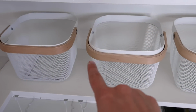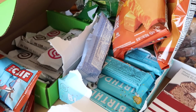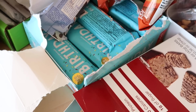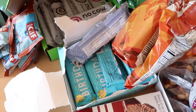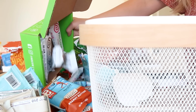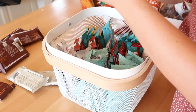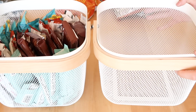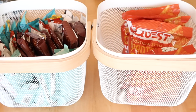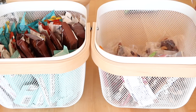One of my favorite things to organize in a pantry is the snack section. So I'm going to be separating all of our different protein bars and little to-go snacks into these IKEA baskets. When it comes to organizing, all you really have to do is categorize things. So I'm putting all of the different protein bars, we have many different flavors and kinds, in this one basket. I'm doing a separate basket with all these different little protein chips that we have. And the third basket will be little snack bags that are filled with nuts and trail mix.